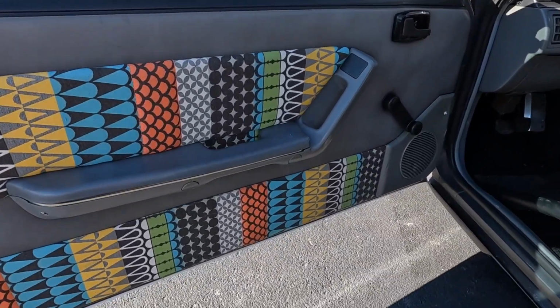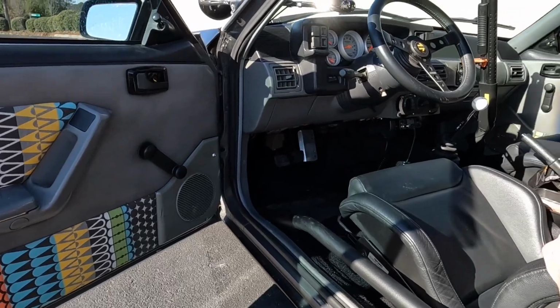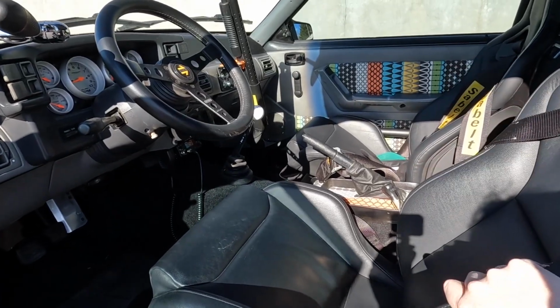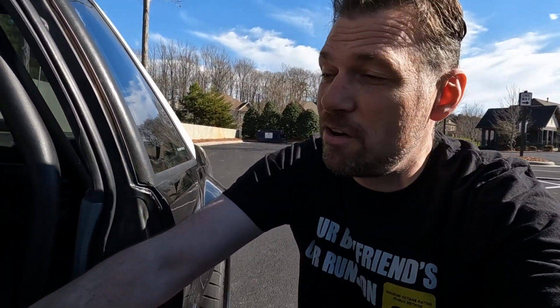Let's take a look at it. You've got these crazy patterns on the doors. Now, it also came with the original seats. These are not the original seats. You take a look at these seats. They're very comfortable. They're Recaros, but there is another set of seats. I believe those are also Recaros that still have the pattern on them, okay? And so I definitely have those. I'm pretty sure I'm going to put them back in.